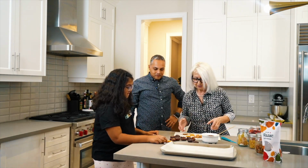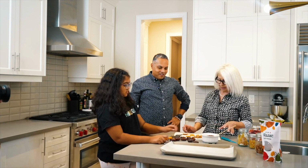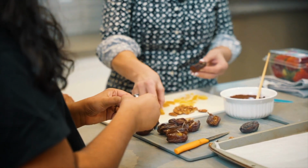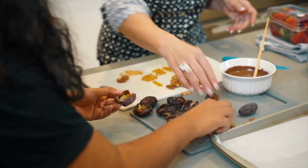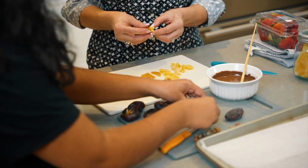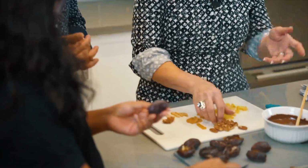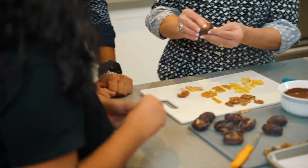Now Nisa is going to pit the dates, and then stuff them. All right, let's go ahead and do that. And I'll help too with the stuffing. We have some dried ginger. I'm keeping my hands clean. I've been told not to get involved in this process because I'm probably going to eat all the chocolate. And we have dried mango. Pecans, and you can use any nut for that matter, but pecans go very, very well.